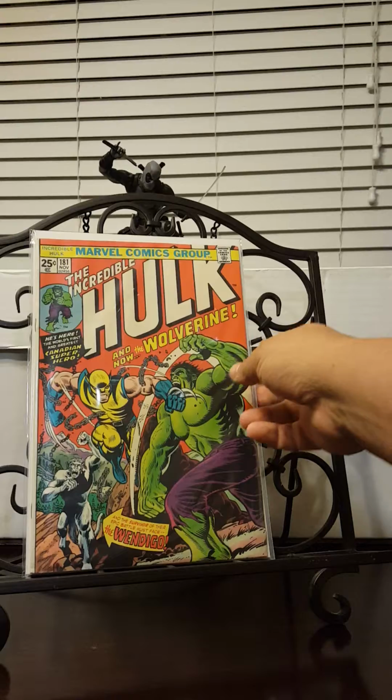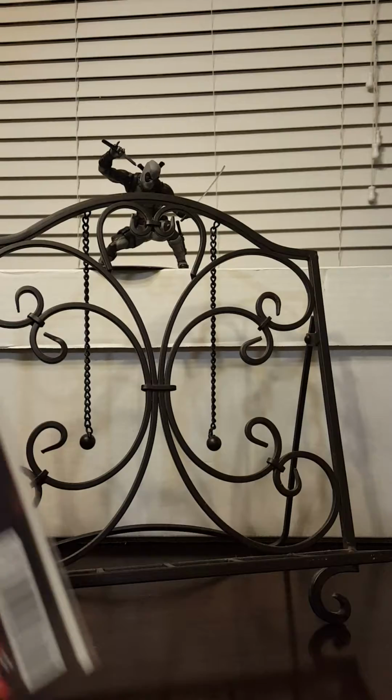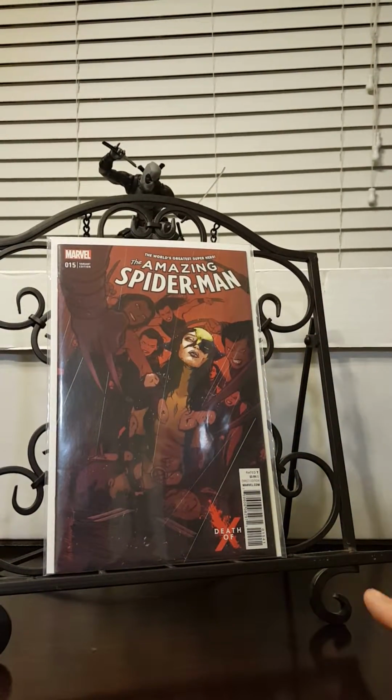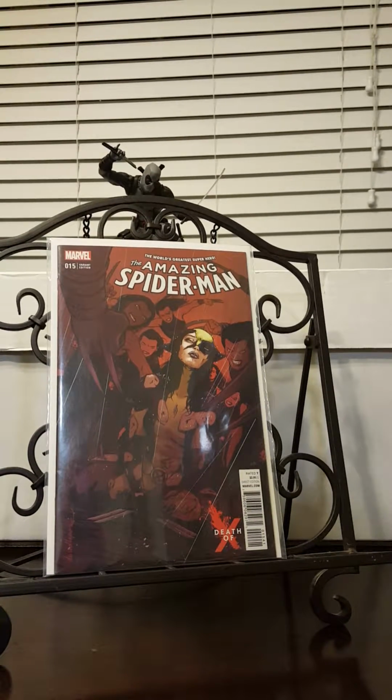The last thing I want to go over here was not part of my haul. But I said I was going to try to go over new books, at least one new book every haul. And this is the Amazing Spider-Man number 15. It's the variant Death of X. And I'm going to show all these Death of X's as I get them.